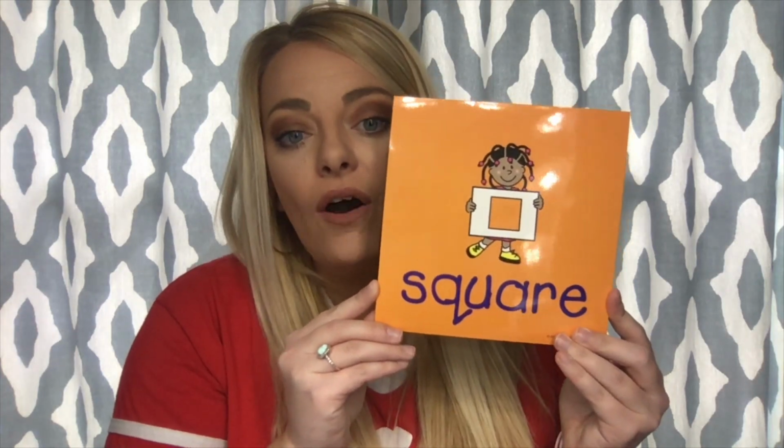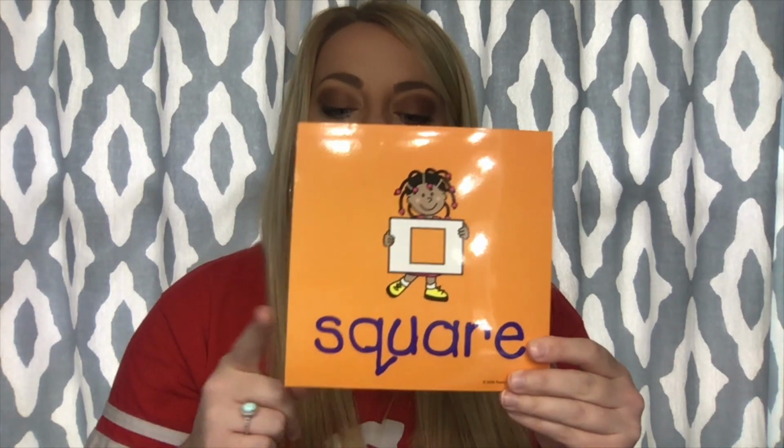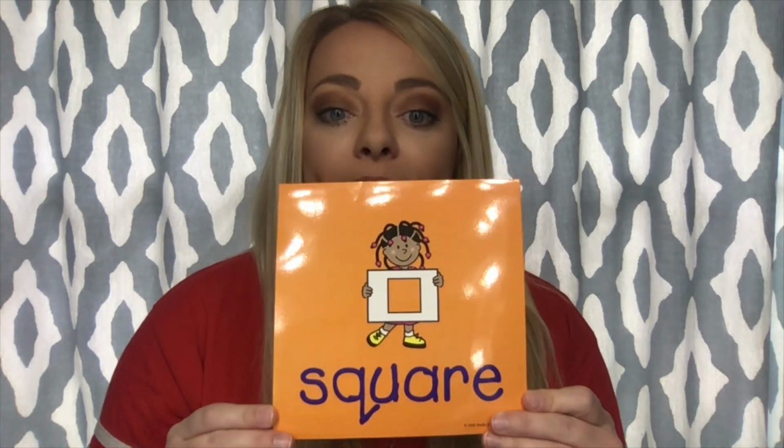Just like with this shape. This is called a square. Good job. And a square has 4 equal sides. Okay? So, I want you to think about if you've ever seen a square before. I bet a lot of you have a square close by you right now.